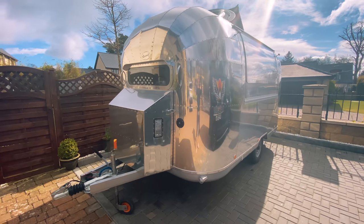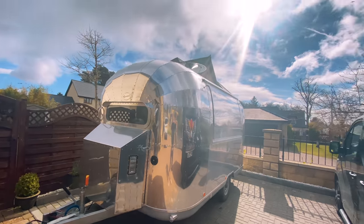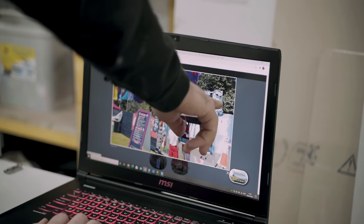So the van behind us is a catering trailer that a customer took in. Really nice trailer, looks like an Airstream van, beautiful, but it just lacked that something. We hatched a plan. 9 times out of 10, I will say to a customer, what is your budget? We have done so many projects for Colin in the past that he trusts me 110%.